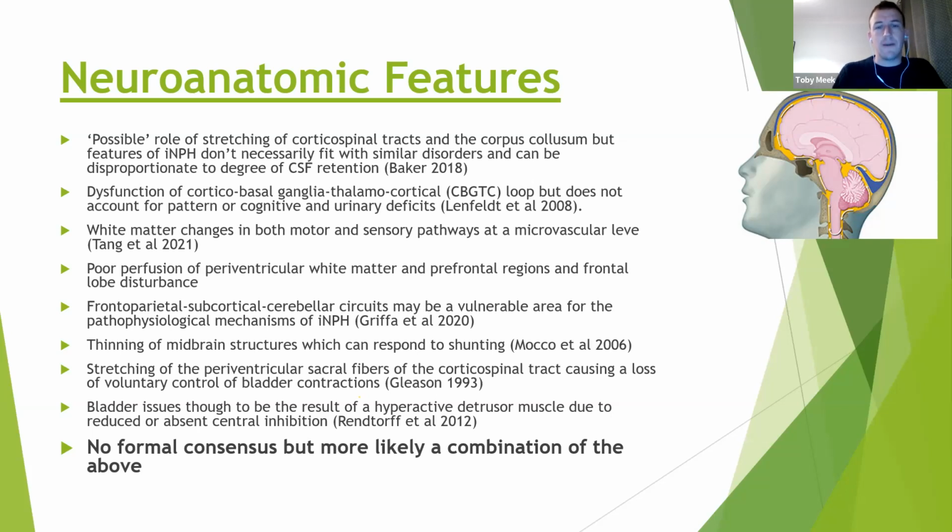There is some associated white matter change in prefrontal and frontal lobe areas, which maybe gives us an explanation for some of the cognitive picture. And again, we'll link that into symptoms when we get there a little bit later on. The other symptom we talk about is incontinence and urinary issues. This is thought to be due to some problems with central inhibition, and maybe some disruption at a corticospinal tract level, influencing the sacral fibers. But essentially, as I said, the thing to take away from this slide is that it's likely there's a combination of these symptoms going on as a result of the initial buildup of the cerebral spinal fluid.